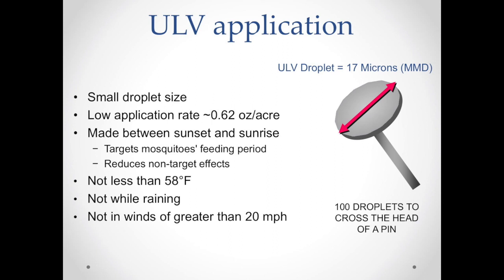However, the mosquito has to come in contact with the product in order for it to kill it. So that's one of the reasons why 2 applications is important. It gives us a better chance to kill more mosquitoes.